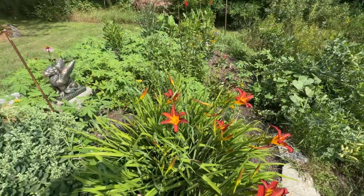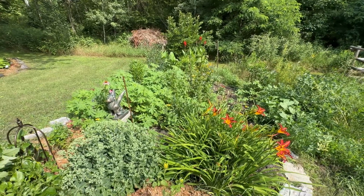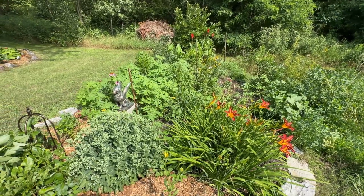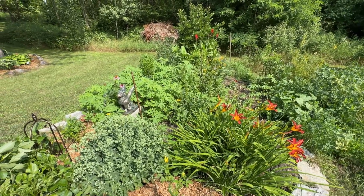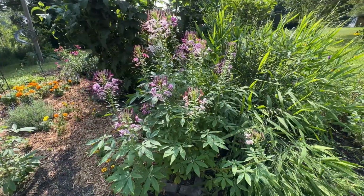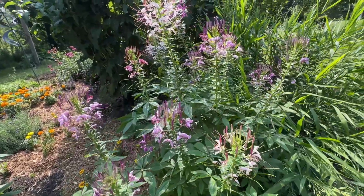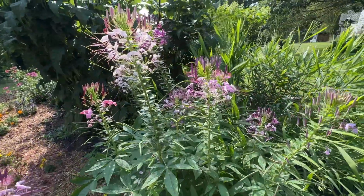And then through a lot of this garden, I've got cleomes coming up, or the spider plant. They just seeded themselves from ones I had in here last year. And here's some cleomes in another garden that are already in bloom. So this gives you an idea of what they look like in bloom if you're not familiar with them. Very pretty.